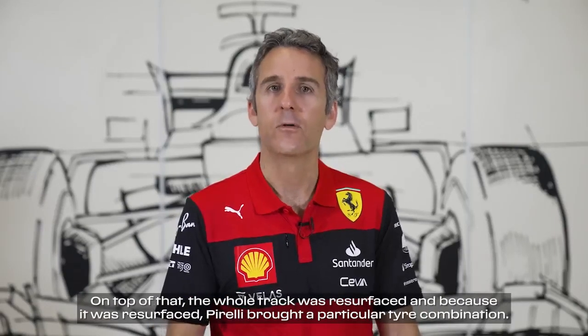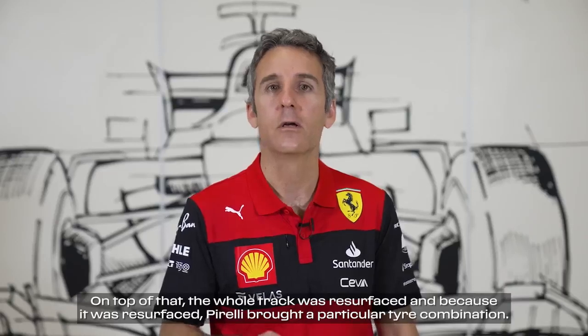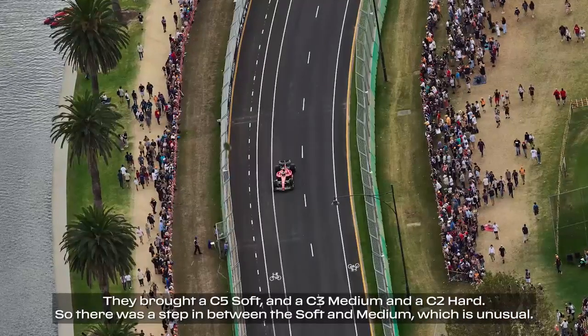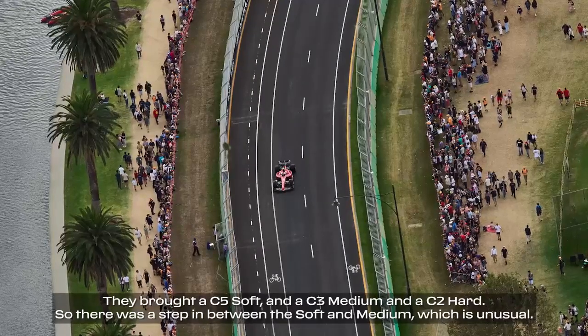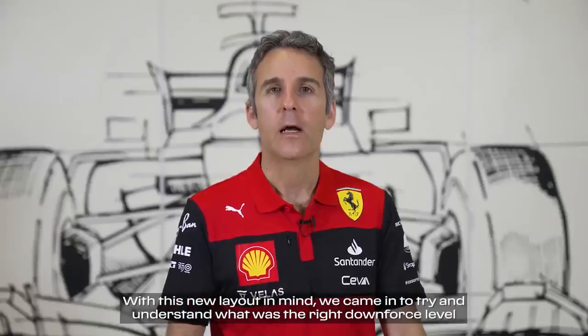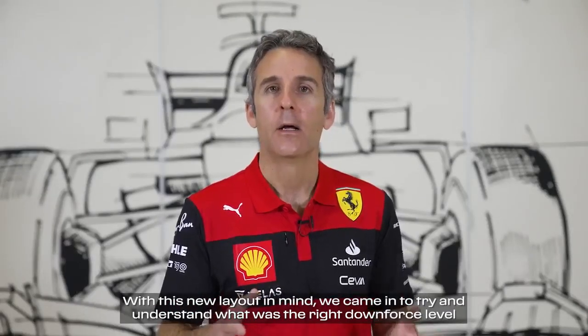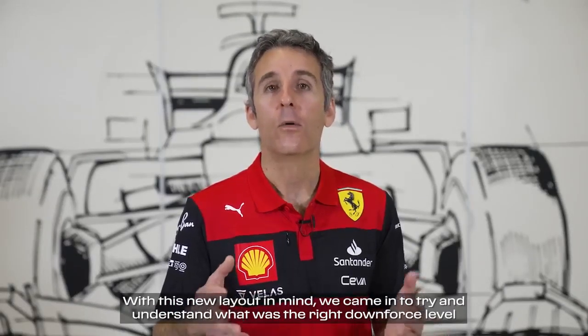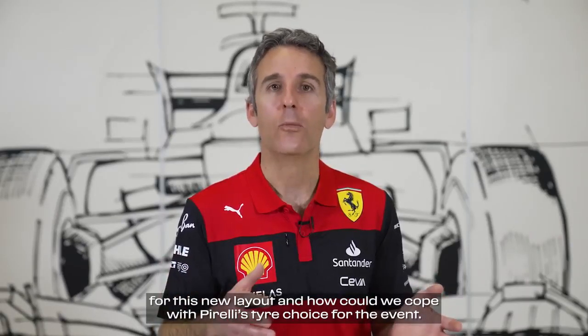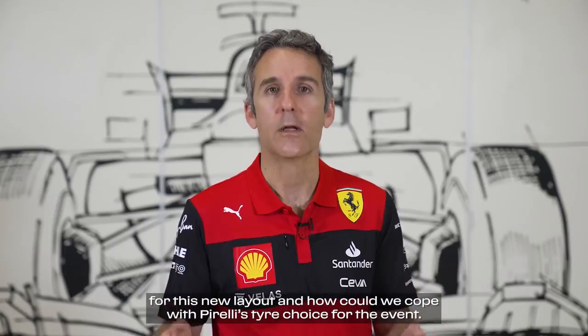And because it was resurfaced, Pirelli brought a particular tire combination. They brought a soft, that was a C5, and a medium and a hard that were a C2 and a C3. So there was a step in between the soft and the medium, which is unusual. With this new layout in mind, we came in to try and understand what was the right downforce level for this new layout and how could we cope with Pirelli's tire choice for the event.